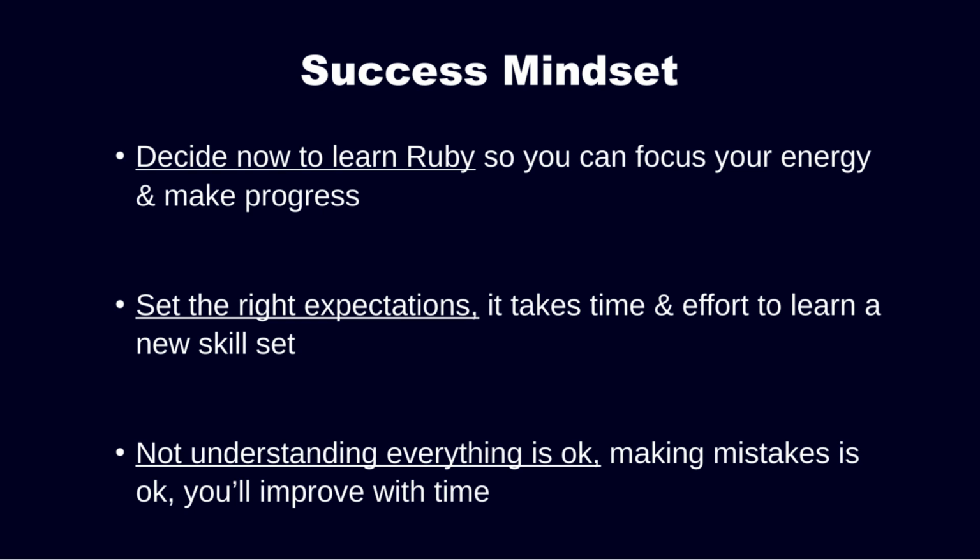The next step is to set the right expectations. What does that mean? Well, a lot of people want you to believe that you can learn really fast, that it's really easy to learn a programming language. Like, you might find some people saying learn Ruby in 20 minutes, for example, learn Ruby in 60 minutes. Well, it takes a bit more time than that, right? Imagine someone that says, hey, you can become a doctor very easily in 60 minutes. What would you think of that, right? It's kind of ridiculous. Same thing.